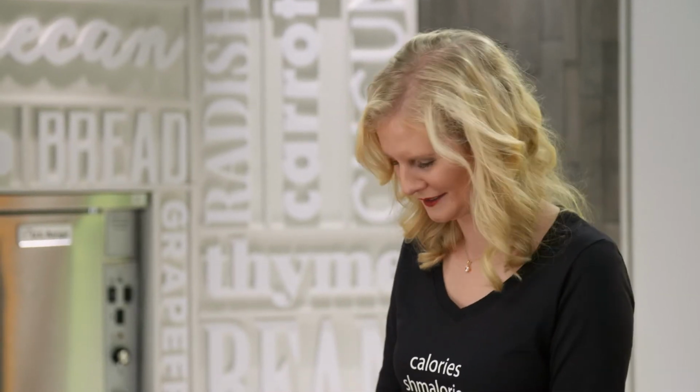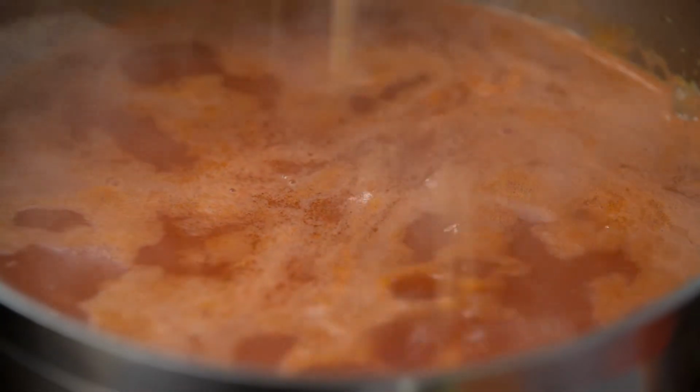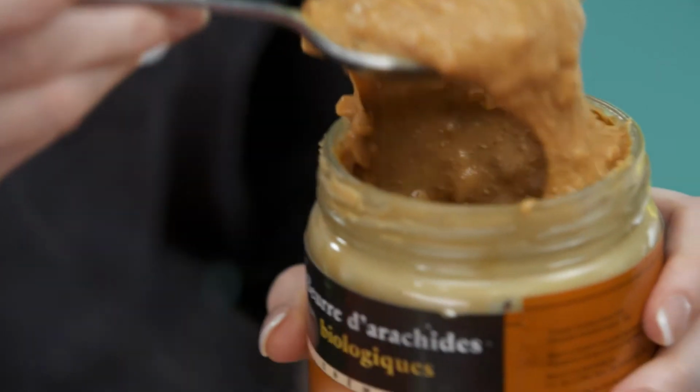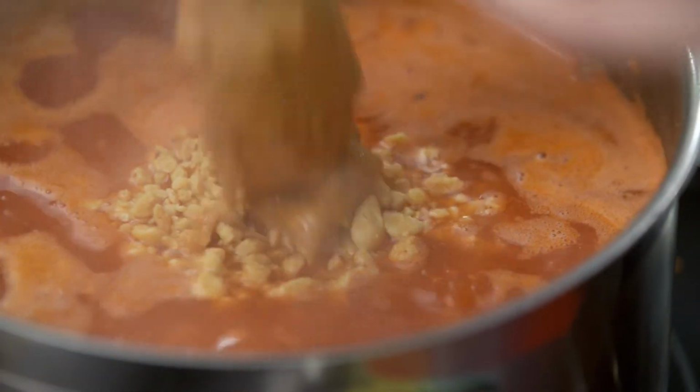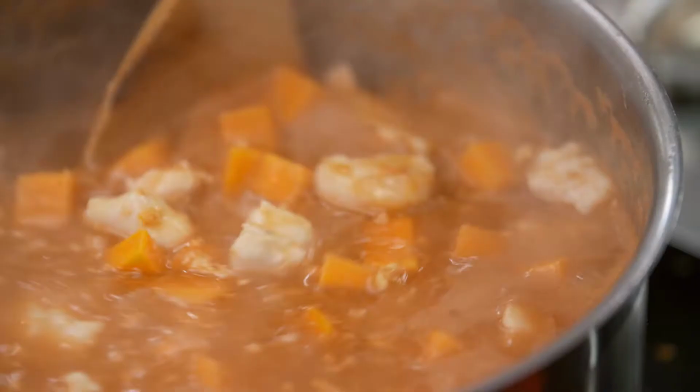I really like to use kale in my soups because it's a really hearty vegetable and it holds up really well in soups. It doesn't fall apart. For some really nice crunchy texture, I'm gonna add in some of those peanuts I blitzed earlier. I'm gonna add some crunchy peanut butter, which is gonna really help thicken the soup and give it a really velvety texture. It smells really good in here.